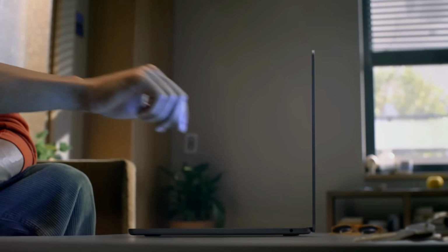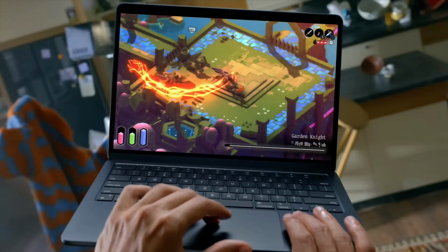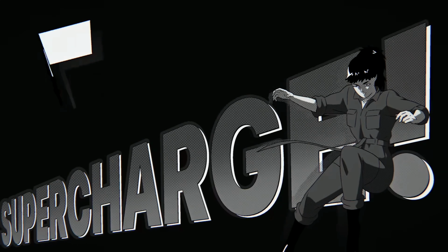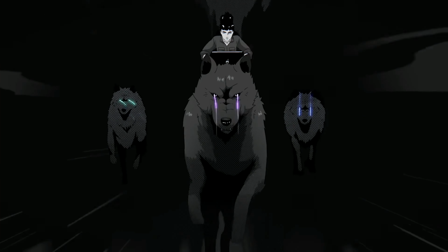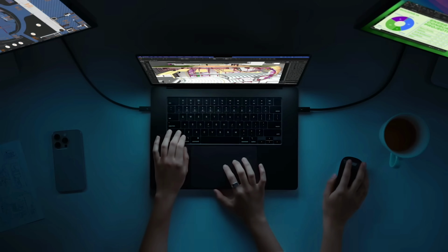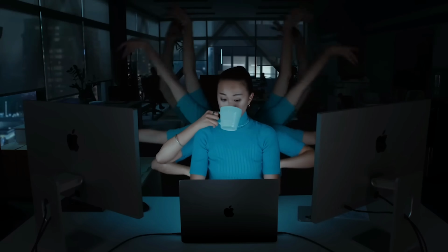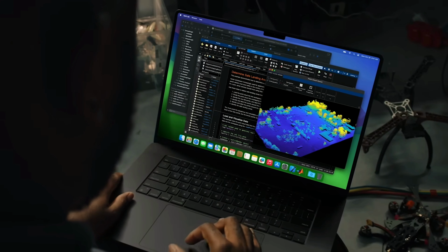Hey, tech enthusiasts. Today, we're diving into the realm of sleek design, powerhouse performance, and cutting-edge technology as we unveil the top 5 best MacBooks of 2024. From blazing fast processors to stunning displays, these MacBooks are the epitome of next-level productivity and style. So, whether you're a creative professional seeking the ultimate canvas for your imagination or a savvy user craving seamless multitasking, buckle up as we take you on a thrilling ride through the cream of the MacBook crop in 2024.